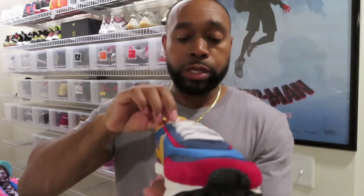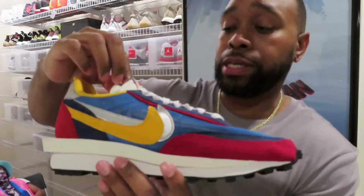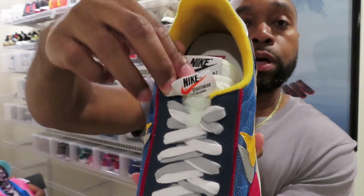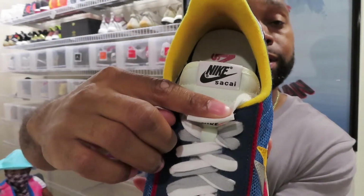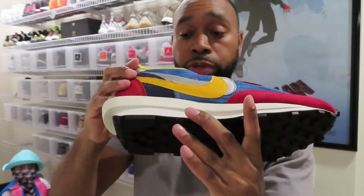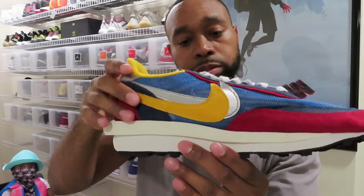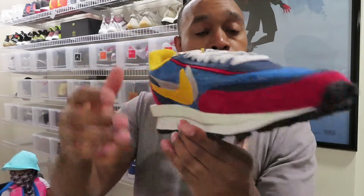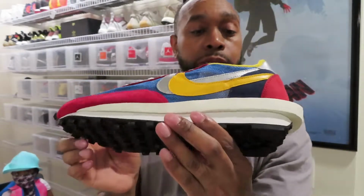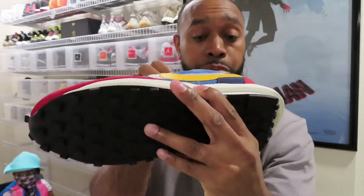Oh, let me show you that. On the tongue, you have one that says Nike Sportswear, and on the other tongue it says Nike Sacai. Cool shoe. I really like it. I'm trying to think if there's anything I missed, because I literally just pulled this out of the box, and I don't believe there is.